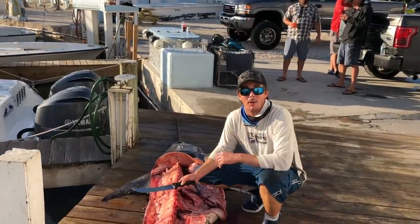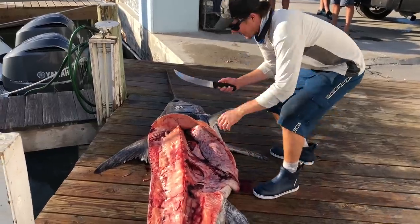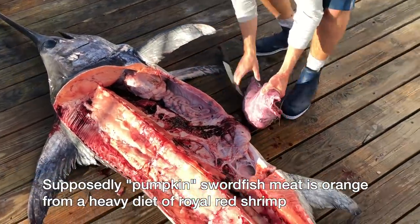All right, guys, we got a big old pumpkin swordfish. The meat's real orange. Halloween came a few days early. We're gonna see what he was eating, the diet that changes the meat color to the orange. Let's see what he was eating.